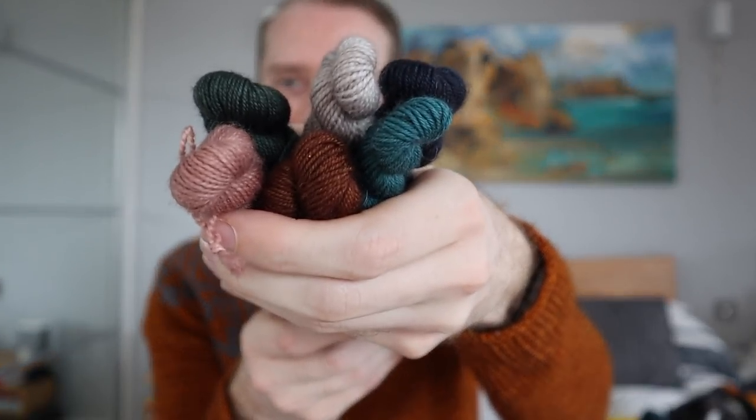And I think that I actually might put these in a shawl, because I love how Vincent's colors look together. I think a stripy shawl is something I would love to make with that.